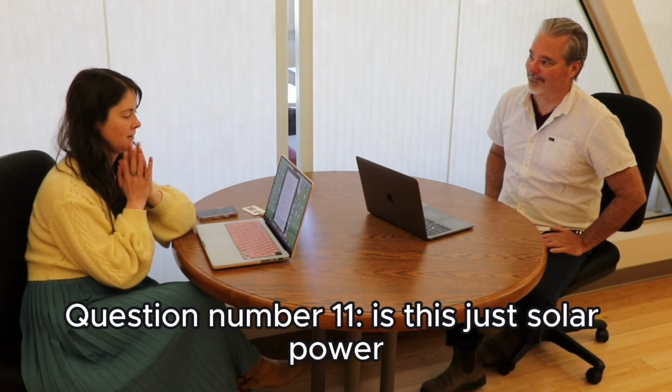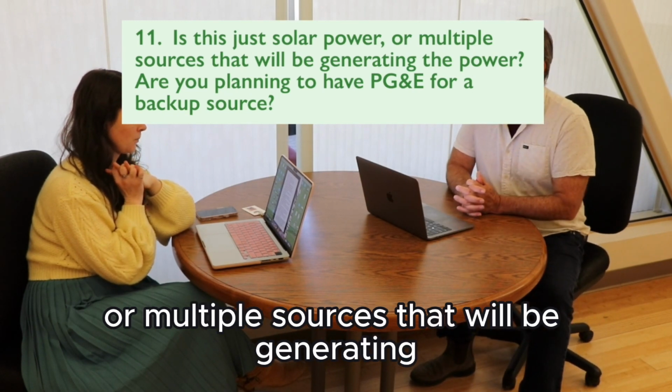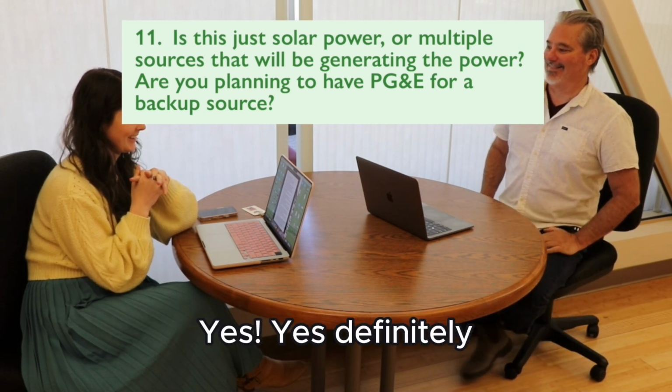Okay, question number 11. Right. Is this just solar power or multiple sources that will be generating the power? Are you planning to have PG&E for a backup source?